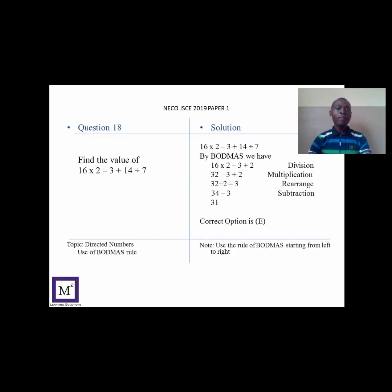Question number 18. Find the value of 16 times 2 minus 3 plus 14 divided by 7. This is a question on directed numbers using the rule of BODMAS. Now, if you recall from your elementary math class, the BODMAS rule was presented to you, where B stands for bracket, O stands for of, D stands for division, M stands for multiplication, A stands for addition, S stands for subtraction.